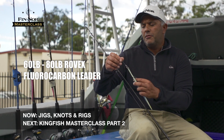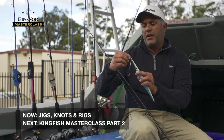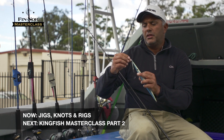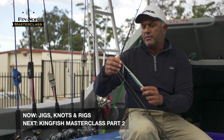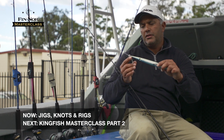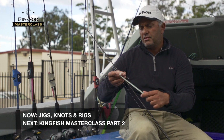Basically we'll tie our fluorocarbon to a solid ring. The solid ring will be stainless and rounded. It just basically maintains the life of the knot and the fluoro in that pressure point. Then we'll have a split ring attached to the jig. That enables the jig to be changed quite easily with split ring pliers.